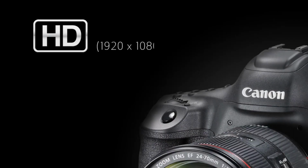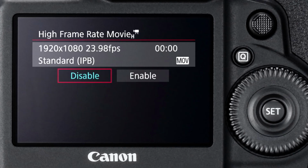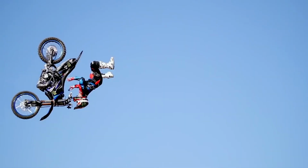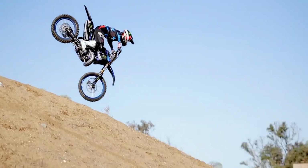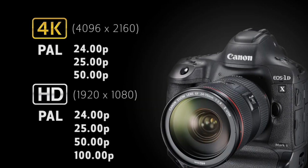The EOS 1D X Mark II also shoots 1920 by 1080 full HD video at 23.98, 24, 30, and 60p in either MP4 or .mov format. And it adds a full HD high frame rate movie shooting mode of 120 frames per second. So you've got a great slow motion speed to work with. And being a true global camera, the equivalent PAL frame rates are available as well.